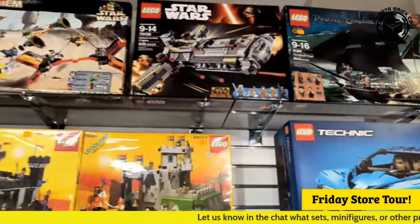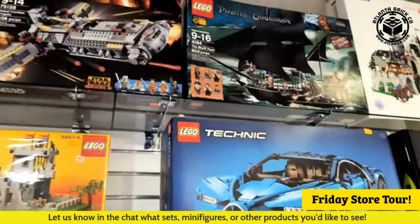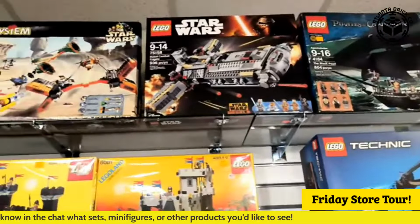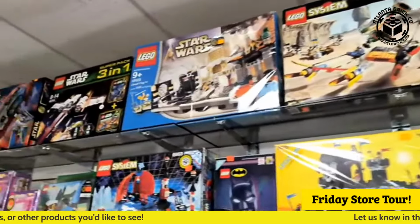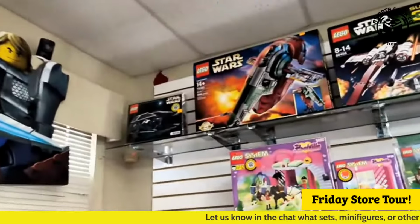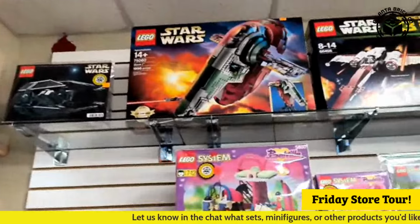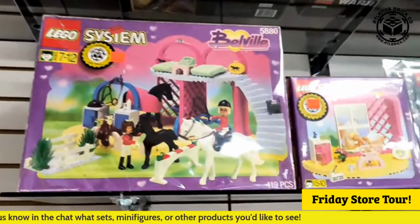If you just recently got the new Black Pearl, you might be looking to pick up the old one as well. Get that cool Davy Jones figure. Some other fun exclusives. Got the Rebel Combat Frigate with that expensive Rebels Ahsoka. Very nice stuff. We got a UCS Slave 1 over here as well. That's sealed also. Very nice. Got some Belleville too. If you're looking for that kind of stuff, you never know.